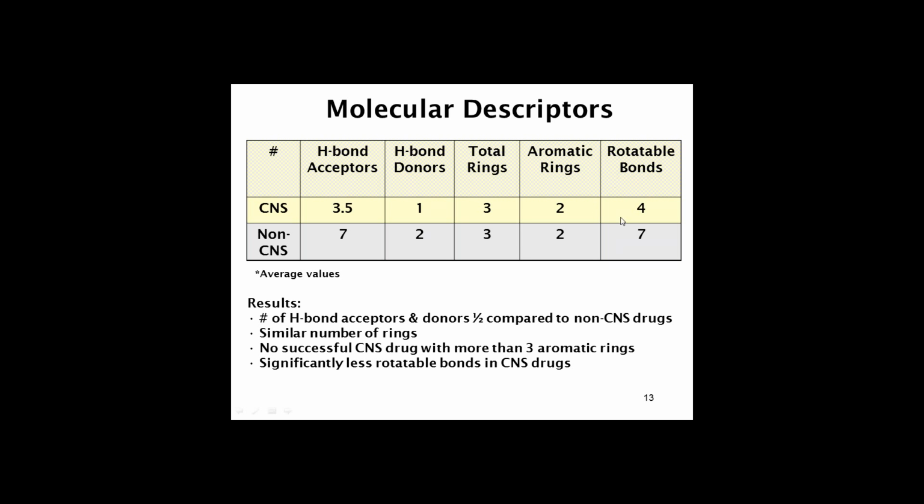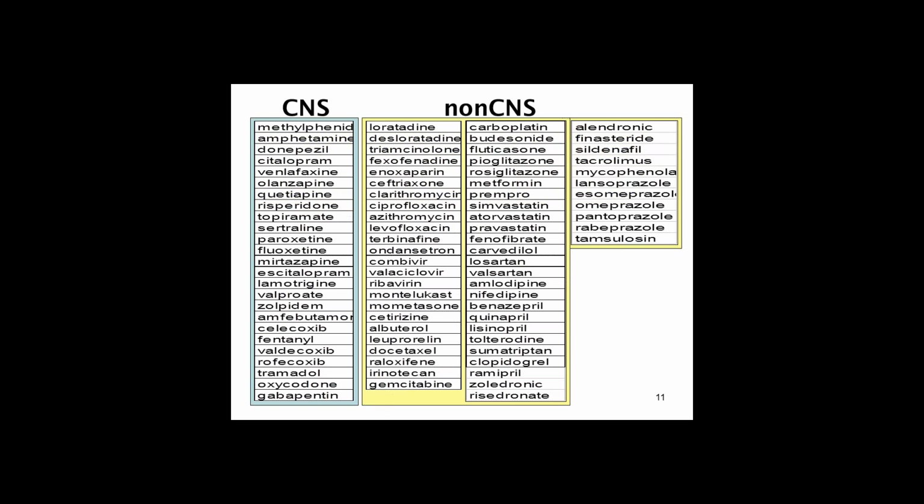Were these drugs already shown to be effective for different neurological disorders, or were these just taken in order to study those? Effective for all, like the CNS? Yeah, so these are drugs on the market in 2003. Yeah, these were for CNS indications, and these are for non-CNS.